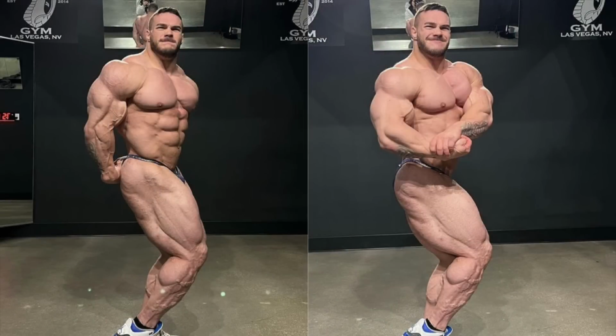And then we take a look at the side shots, which always show the true density of these bodybuilders. Guys that are lacking size, or maybe guys that are a little bit taller that don't have the thickness, this is where they're going to be exposed. Nick Walker, very thick from the side. And even though he has the wider midsection, take a look at his waist from the side. Looks pretty good.